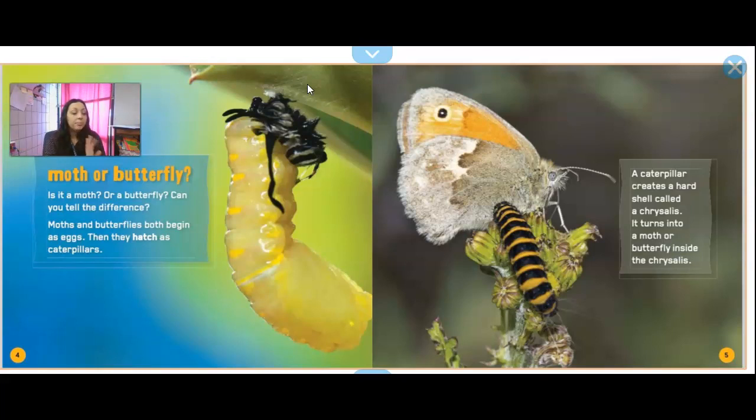Moths and butterflies both begin as eggs and they hatch as caterpillars. So those are some of the ways they're the same. A caterpillar creates a hard shell called a chrysalis. It turns into a moth or a butterfly inside the chrysalis.